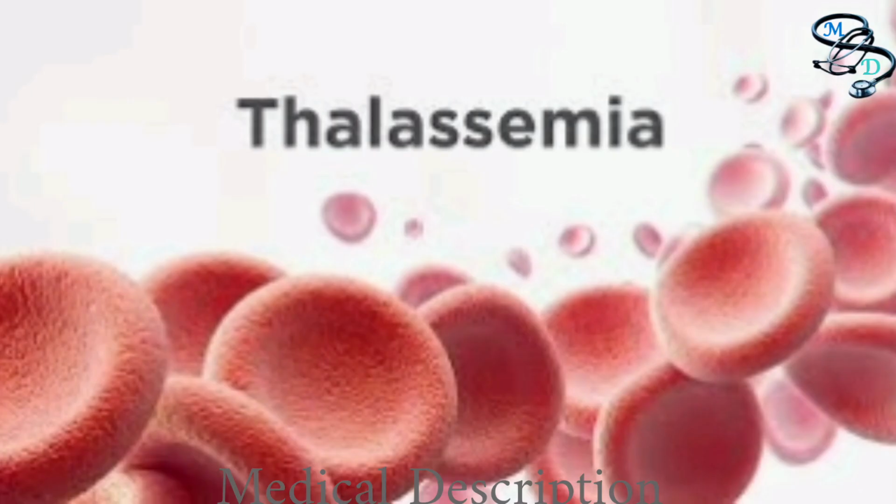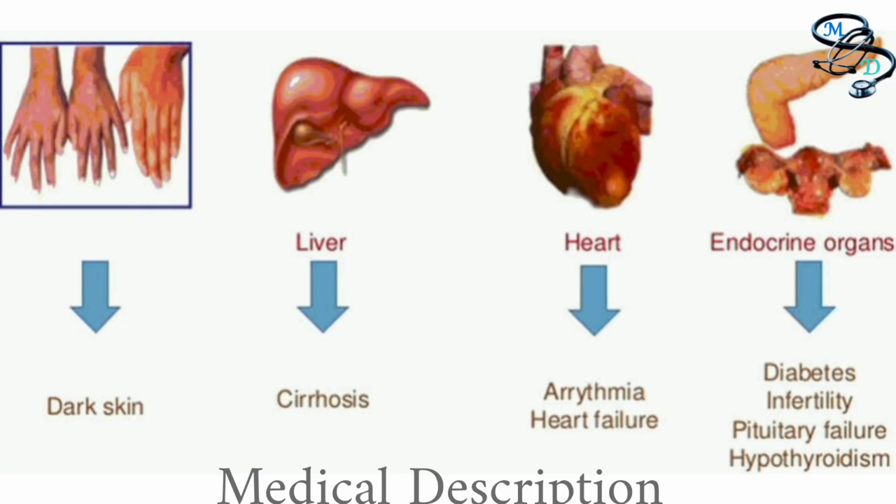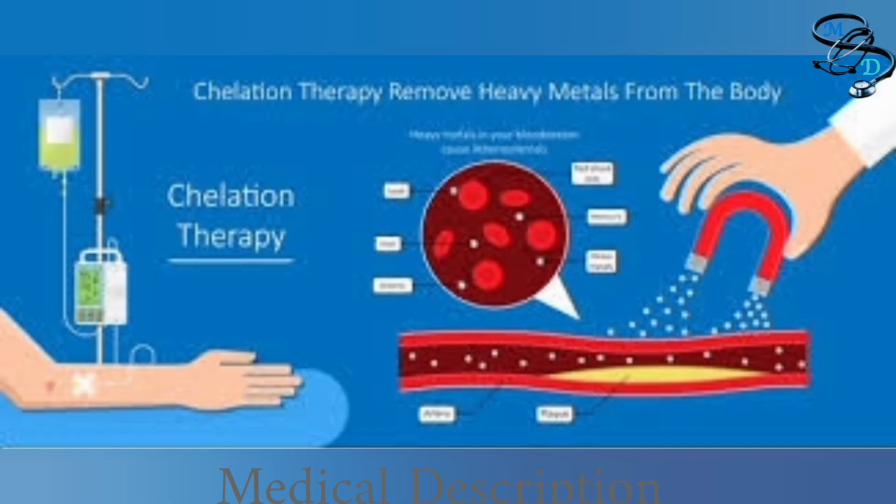Mild forms of thalassemia trait do not need treatment. For moderate to severe thalassemia, treatment might include frequent blood transfusions. More severe forms of thalassemia often require frequent blood transfusions, possibly every few weeks. Over time, blood transfusions cause a buildup of iron in your blood, which can damage your heart, liver, and other organs. Then chelation therapy. This is a treatment to remove the excess iron from your blood.